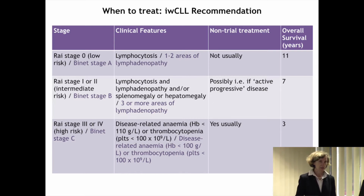Binet stage C is when you then have signs of anemia or low platelets, called thrombocytopenia. So a platelet count of less than 100 or a hemoglobin of less than 100 is a sort of definition of stage C CLL. And obviously when it comes to stage C CLL, then usually patients will require treatment. Stage A doesn't normally require treatment. Stage B sometimes requires treatment.